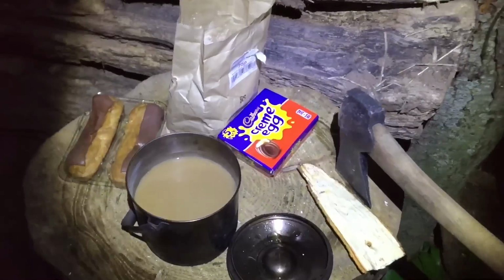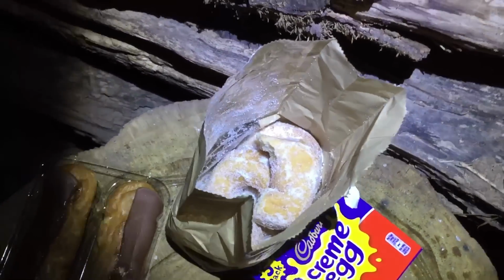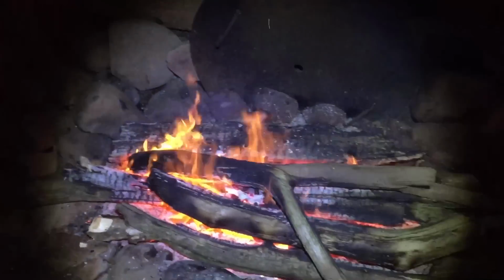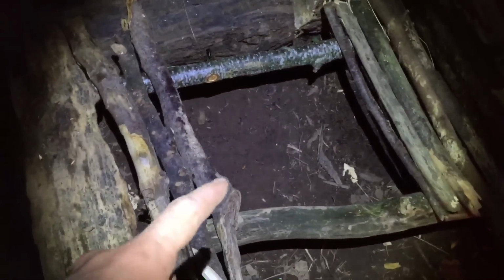This is survival right here. Got some nice sugar jam donuts there too. Coffee. Yeah, loving this lark. Still no closer to my bed. Getting there. Where I am with the bed, just a little tiny gap left, and I'm sweet.